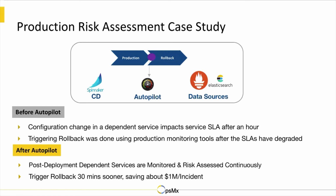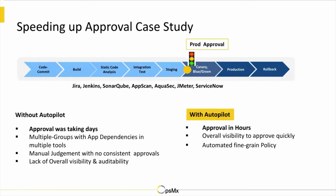Let me describe how a large insurance company is using Autopilot to speed up approvals. For this customer, the challenge was that approval was taking multiple days and sometimes weeks. The reason is that it's a complex environment with multiple groups, lots of application dependencies, and different tools. So Autopilot today enables them to approve in hours, as it provides overall visibility and also automates through fine-grained policy.